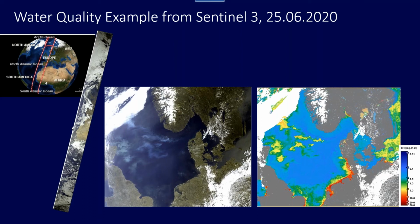Okay, water product example. So you can see here, it's measured in very long stripes from one pole to the other pole, actually, where you have light. And then it's cut into more handy pieces, but covering a much larger area of 2,000 kilometers, as you can see here. And this is a nice example of the North Sea with the UK and Germany. So both, I'm from Germany, as you can hear, are covered. And then this is the standard product as it comes from the ground segment with the chlorophyll concentration, with a similar color coding as before.